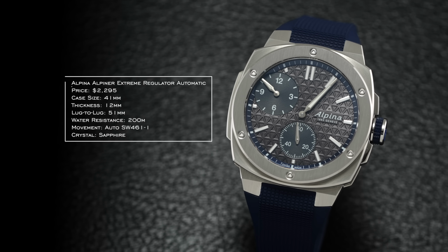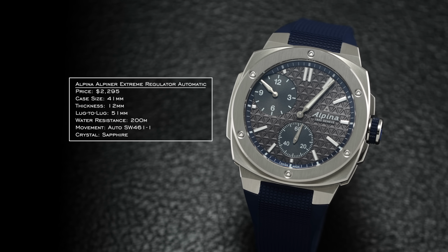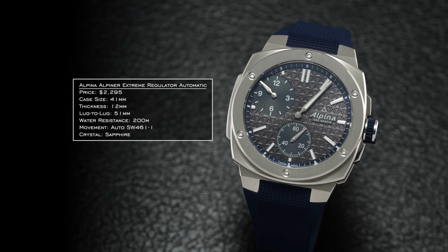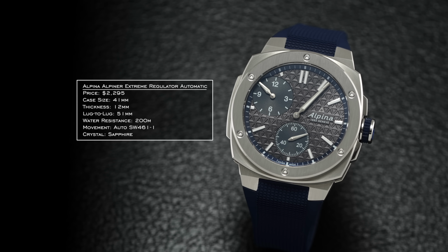Specifically, we're looking at Alpina's Alpiner Extreme Regulator Automatic, and this takes a rugged approach to the age-old complication with a 41mm case, 200 meters of water resistance, capable luminescent material, and an eye-catching dial texture.